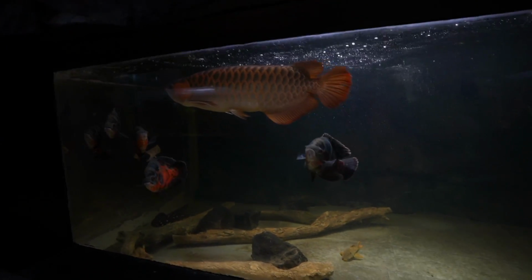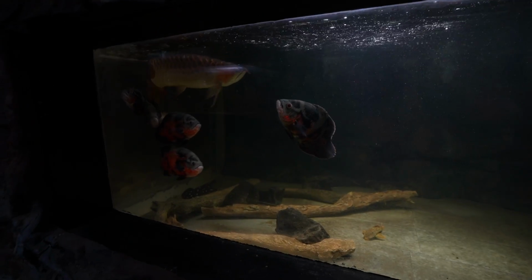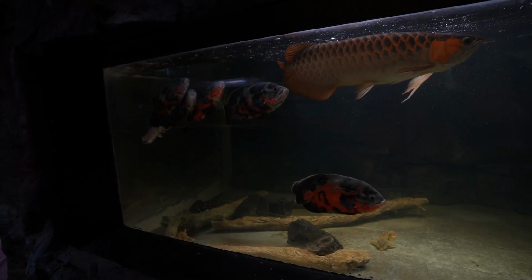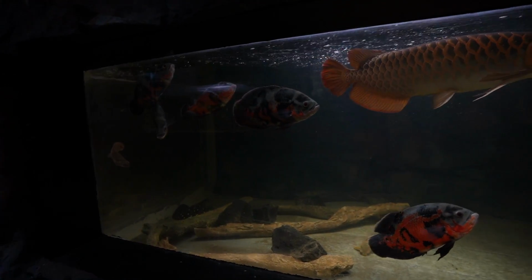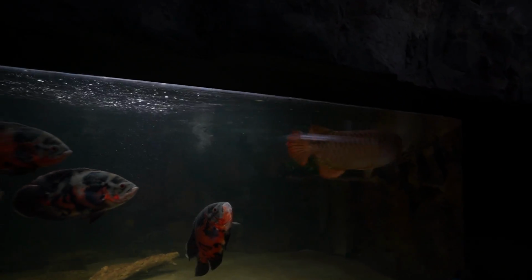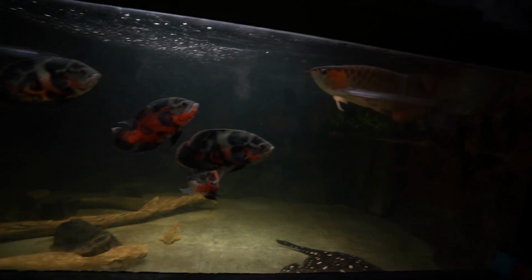I'm definitely excited to do that. Now, this tank, it's doing great. I mean, there's nothing really to update on besides, to be fair, the Oscars look absolutely gorgeous. The Asian Arowana, that's an easy one to update on. He's always gorgeous. One of the things I do want to point out is I want you to take note of the body shape of my fish.